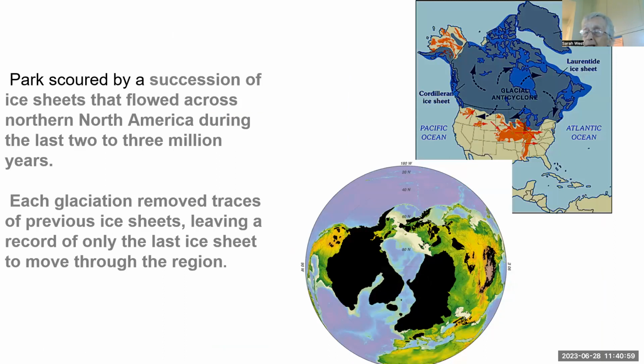Now, after all this volcanic action, the laying down of sediments that became turned into rock that got metamorphosed deep in the ground by plate tectonics, the park is being scoured 2 to 3 million years ago, maybe as many as 3 million years ago, but 2 to 1 million years ago. There are a succession of ice sheets that flow across North America and Europe. And each glaciation removes all the traces of the other ones. So this is a picture that lets you see a map of this country, and it's called the Laurentide ice sheet, and it does come down into Maine.